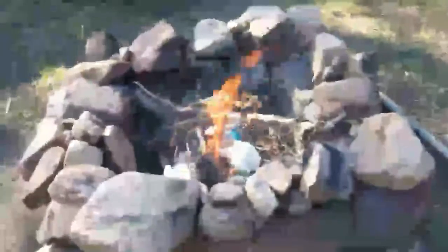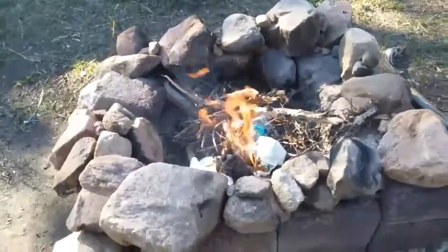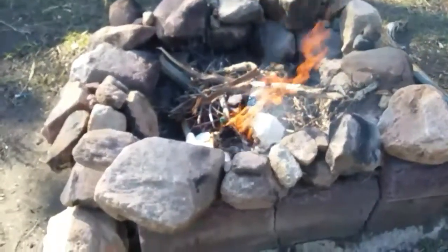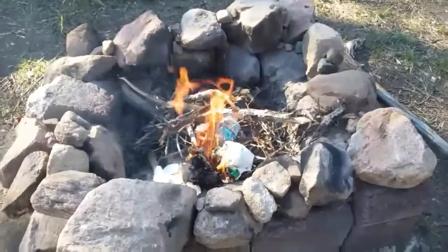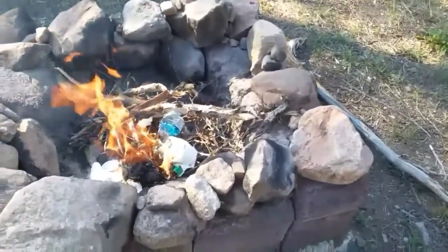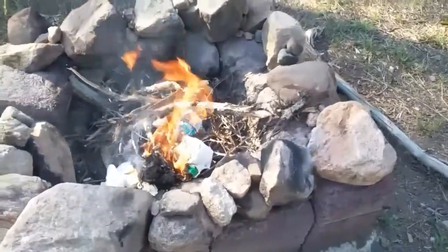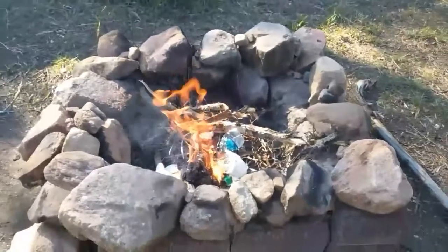All right, it's Tuesday morning. Another epic day. Beautiful fire, burning off our garbage. You always gotta be careful of these fire pits. It's good to dig them out. This one's got a concrete bottom, so it's easy to get to the bottom. Because otherwise they'll stay burning for a long time.